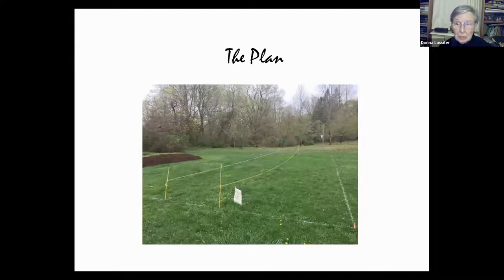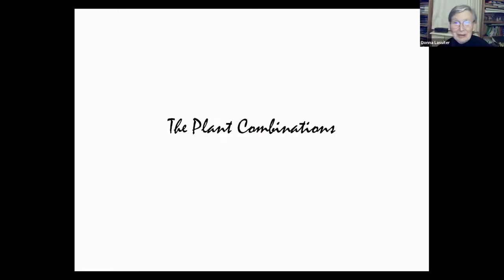It's organized into two planting areas, each 8 feet wide by 40 feet long, and down the center is a path. So it's sort of like walking through a meadow, a path in the middle of a meadow. And each side has five sections, so there are 10 sections total. Each section shows one native meadow grass and about three native meadow perennials that I thought would grow well with that grass. And I'll tell you how I came to those conclusions.